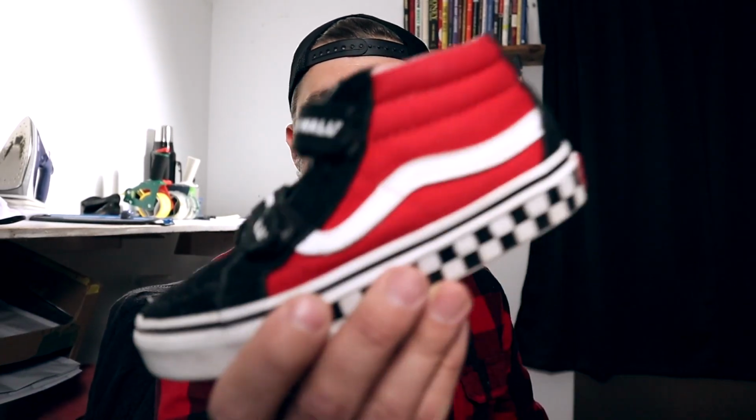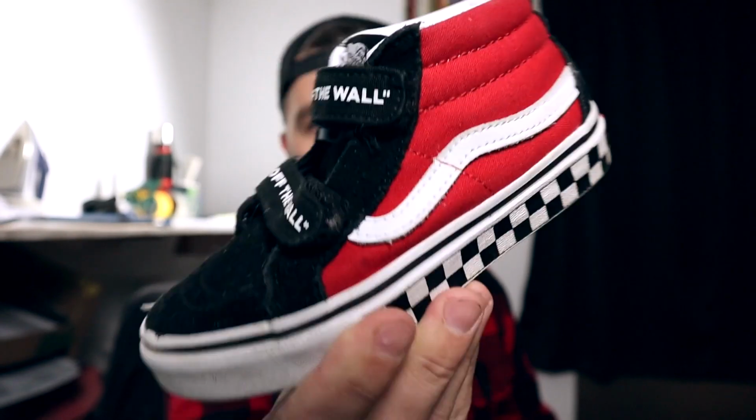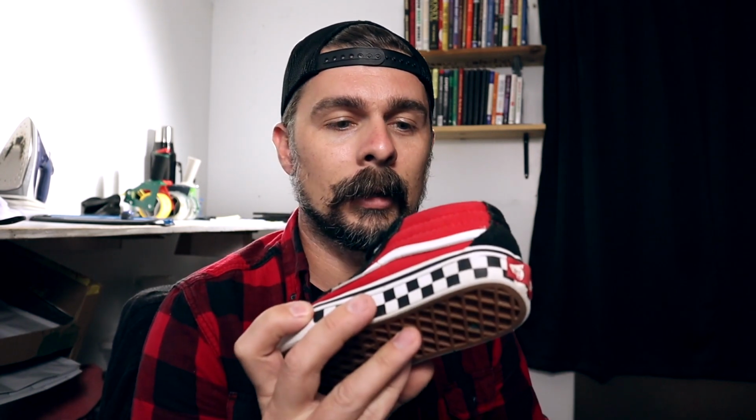All right, the first thing we have is this pair of Vans, skate highs, off the wall, totally awesome. They're kids size 13C, and so that does not fit any of my kids currently. So these are going up for sale on eBay. I paid $1.98 for these. And the comps for similar styles are in the $30 to $35 range.